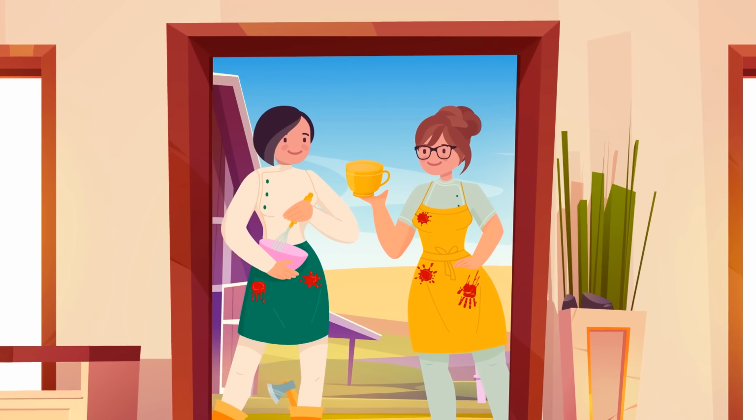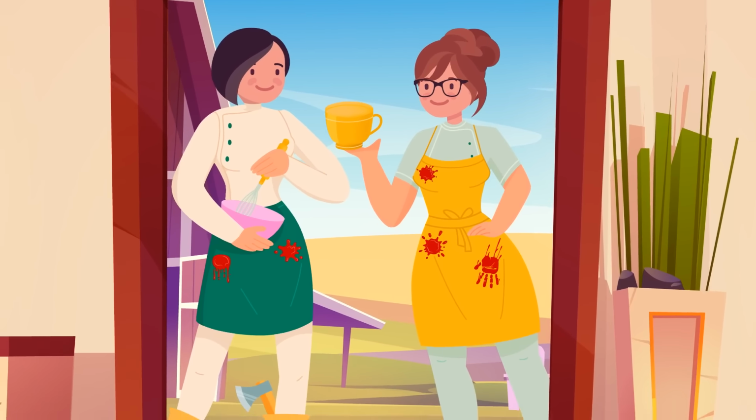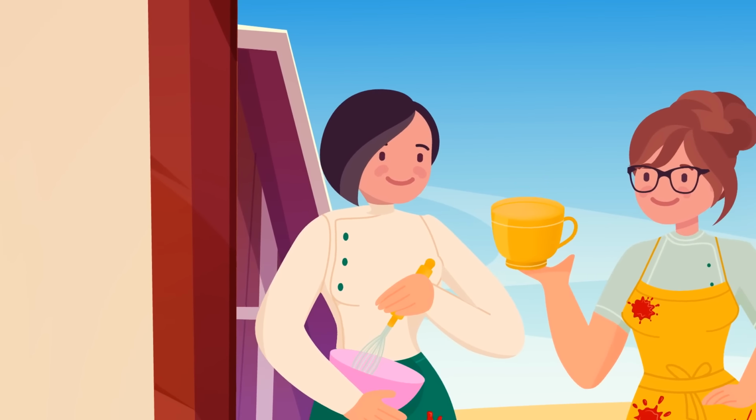Both ladies are wearing clothes with red stains. They might have stained it while making their cakes. But Sarah has a real axe hidden in her boot, so she must be the runaway criminal from the news.